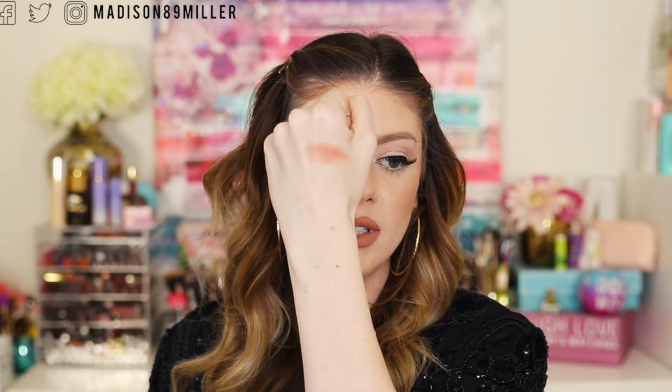And then I'm also bringing Risque right here from Tarte, and this is more of a deeper tone. So I like this one because it gives you that more rosy tone, which I love for the winter time. So that is what I'm bringing.